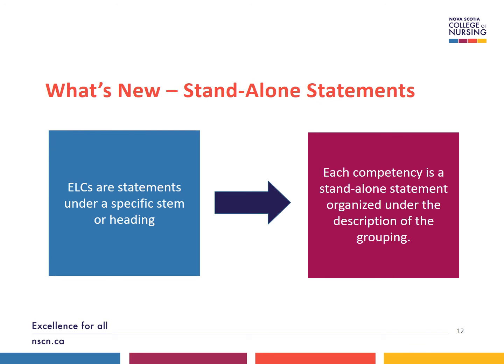The organizing framework has not been changed and remains aligned with the exam blueprint. However, in the 2013 version, statements were under a specific stem or heading, and in the 2019 version, each competency is a standalone statement organized under the description of the grouping. Standalone is best practice, allowing the competency to be clear and not result in duplication.